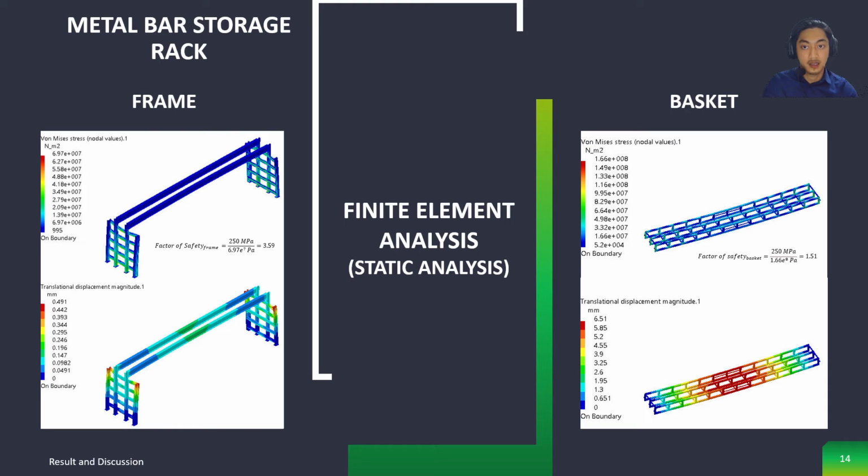of the intended purpose. For the basket part, it can be said that permanent deformation will not happen until the maximum of 3000 kg. Therefore, the structure of this basket is safe to withstand the maximum load of the design, which is 2000 kg.